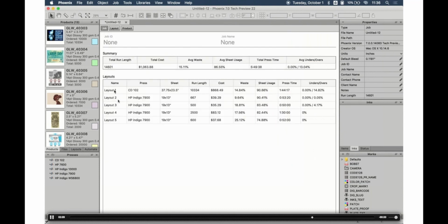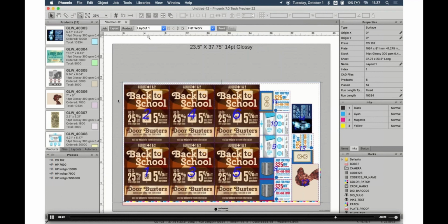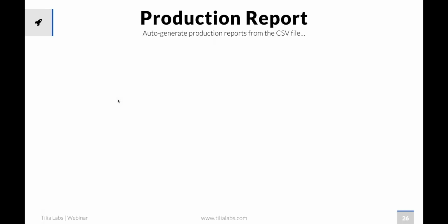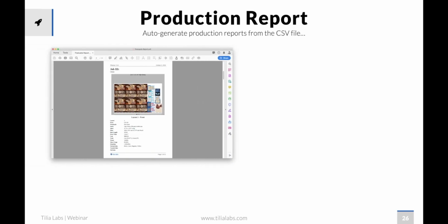This is a bit exaggerated because now I've introduced a digital press here, but you can see the power and dynamicness of Phoenix, right? It's capable of figuring out the most cost-effective way to run these jobs based on your order quantities, based on the inks, based on your production specifications and costing. And the result of the algorithm, of course, is going to be a fully imposed print-ready file and cut file.